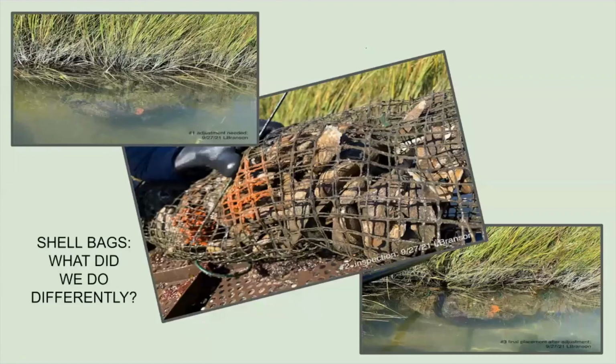Next page, please. Shell bags. What did we do differently this year? We separated all the live shell bags from the substrate bags and developed 2 distinct and separate sites. We added more live shell bags to the live sites. We moved, as illustrated in this top picture, the shell bags higher in the mussel column, using the mussels and the plant root structure to support the bag, and found this was much easier to maintain.